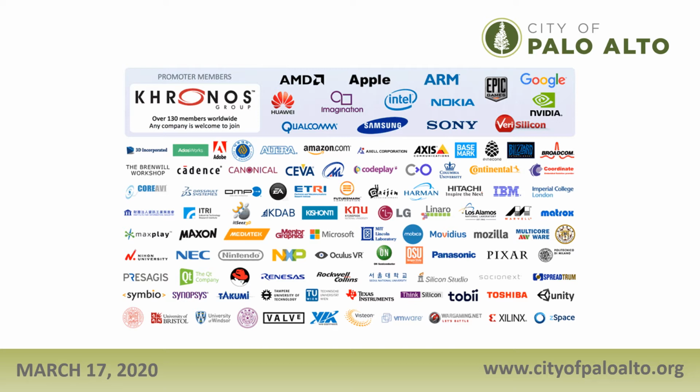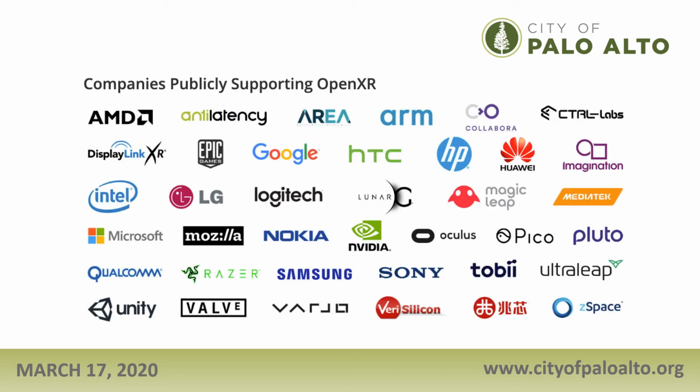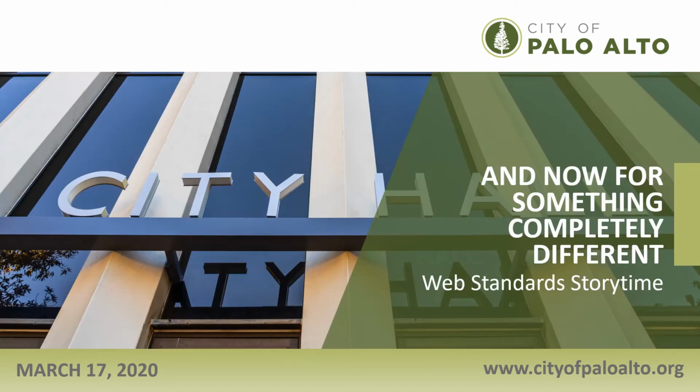Yay, more logos. So on this screen, all I really want to point out is the Khronos Group, which is being backed by a number of big names. Khronos is interesting because they're also behind some other things like the OpenXR web standard. They've sort of been the leaders behind a bunch of new web standards and VR standards that will hopefully create a more user-friendly and also developer-friendly future for this type of web content, we'll call it.